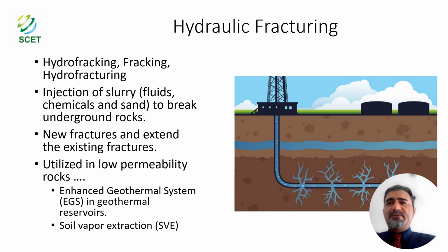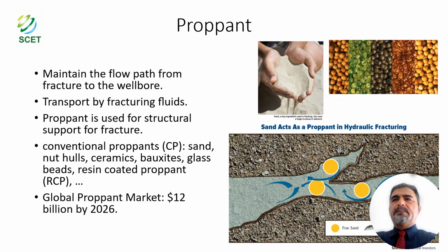A form of hydraulic fracturing is also used in low permeability sediments and other tight subsurface formations to increase the efficiency of soil vapor extraction and other technologies used in remediating contaminated sites.